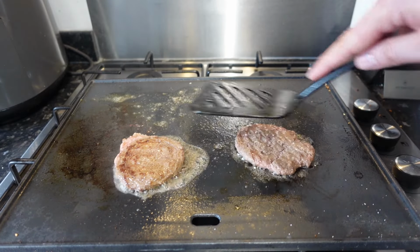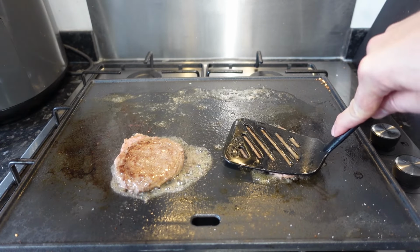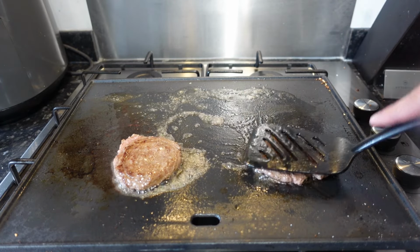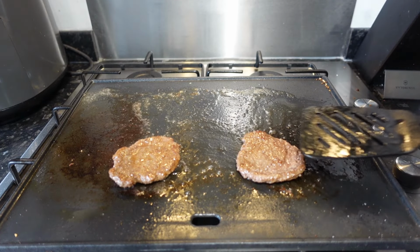I'm just squashing these now to get them as thin as I possibly can. A lot of the fat's coming out. Maybe I should have used a lower fat mince, but this is what I had. Well, those look cooked. They come out pretty small because of all that fat coming out of them.